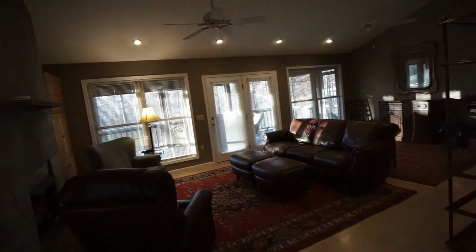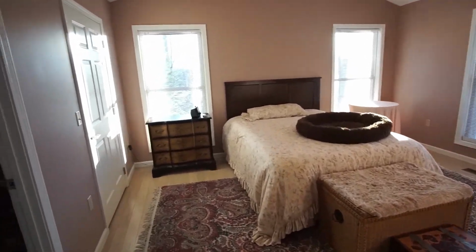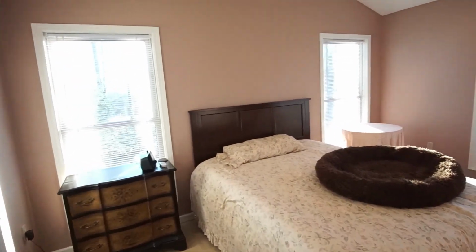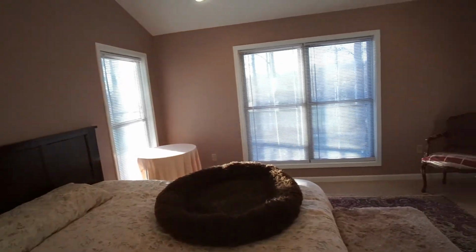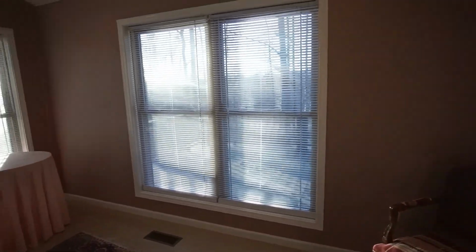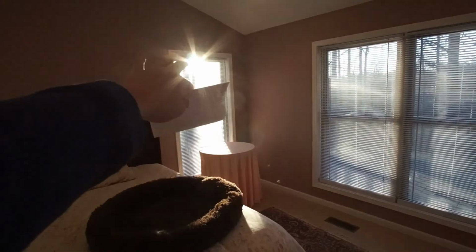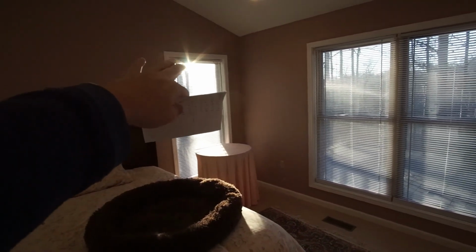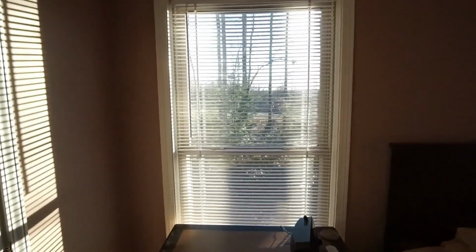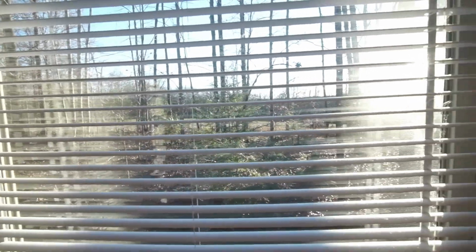Now from the center of the house, we're going to work our way into the master area. And right here is the master bedroom, which has natural light coming in from two sides, three counting the bathroom. Of course, as you can see, right here is where the sun is setting. And from this side of the house, you can check out the actual larger paddock of the property.